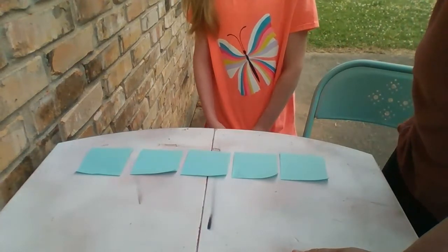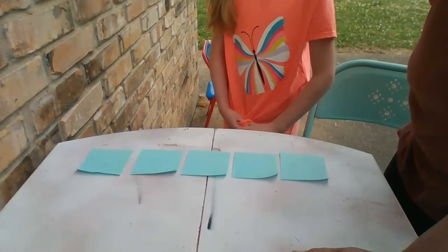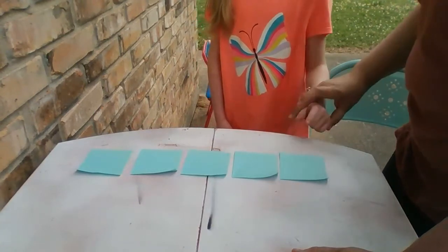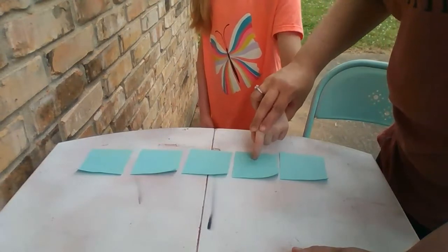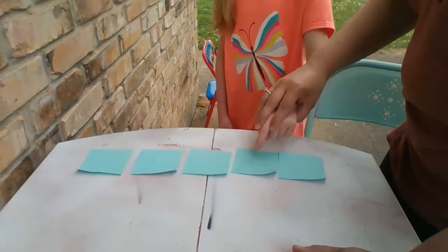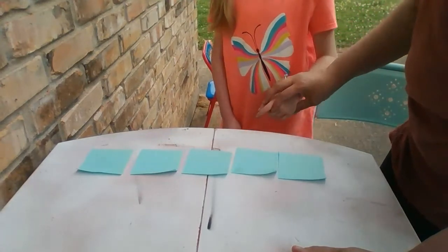Okay, listen. My turn. The weather is beautiful outside. Your turn. The weather is beautiful. Okay, look, let's try that one again. The, weather, is, beautiful, outside. So the word beautiful, you want to tap two squares. So beautiful is one word, but it does have two parts in it, doesn't it?